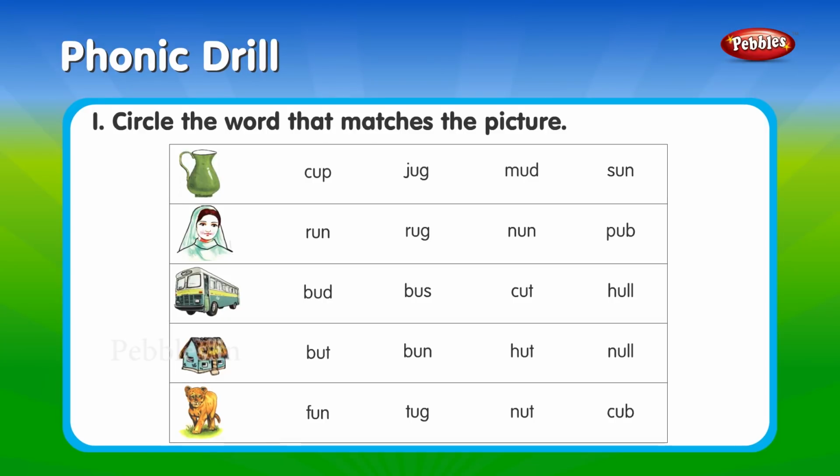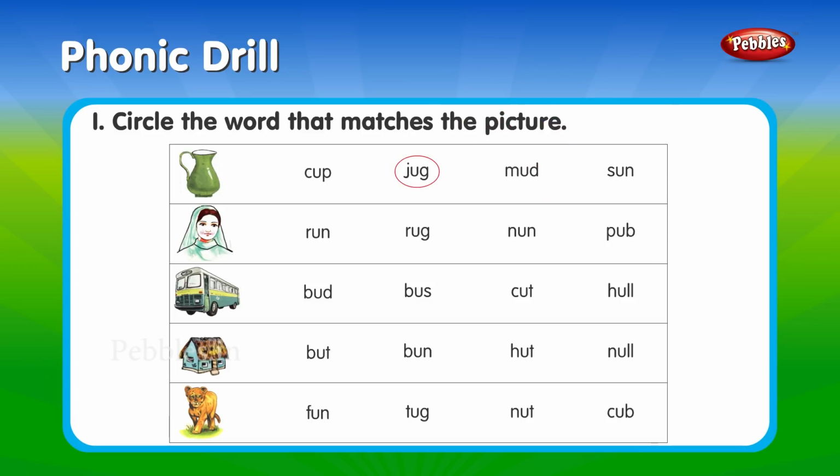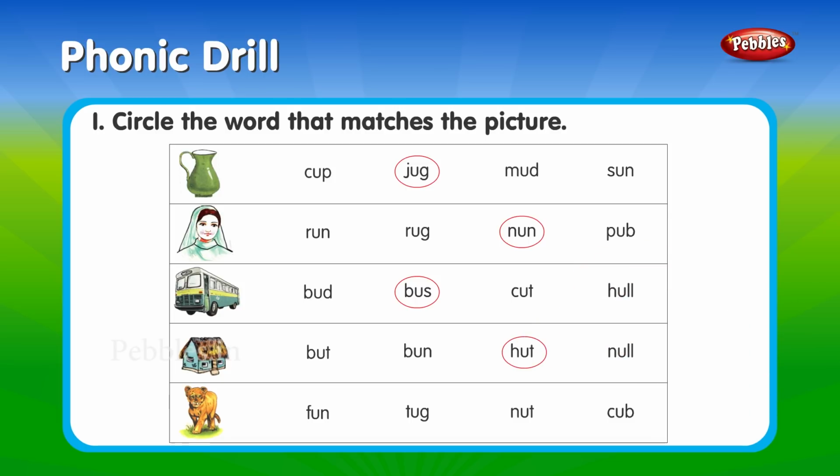Circle the word that matches the picture. Jug. Nun. Bus. Hut. Cub.